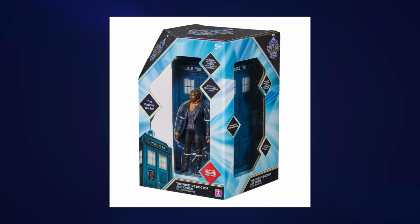But we are where we are, it looks very, very nice there, with the blues and the blacks and the silver, with the Doctor Who 60 years variant of the diamond logo on the top as well, and on the front there in the corner.